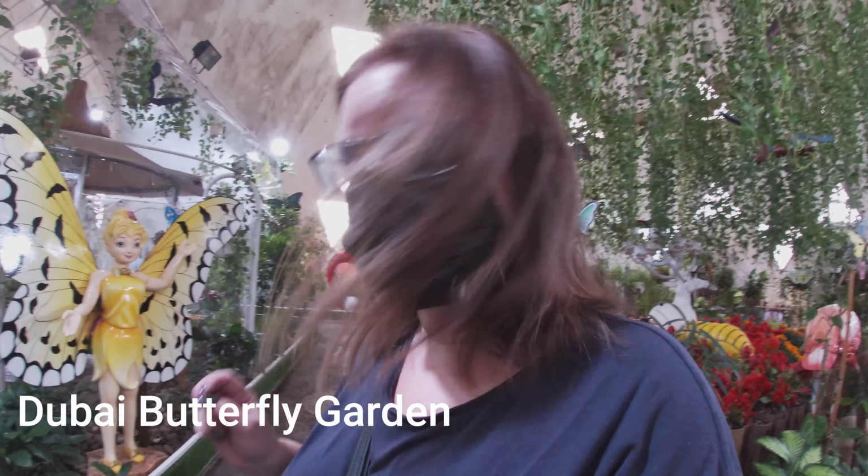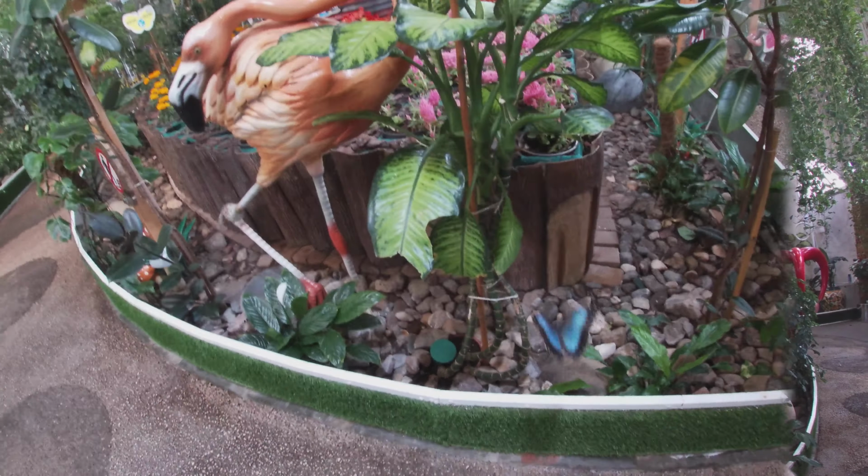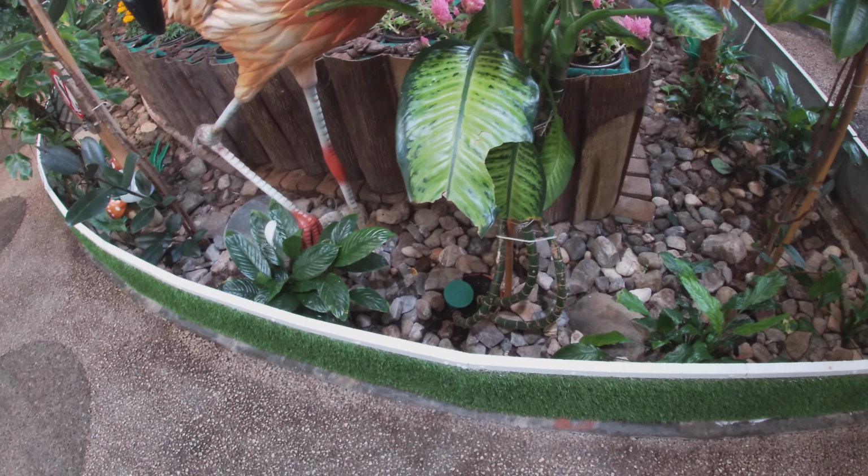So as you can see, I'm in a butterfly park. This is so cute. They have such sweet butterflies, and they are like this size. I'm curious to see if there are bigger ones because I heard they exist. Wow.